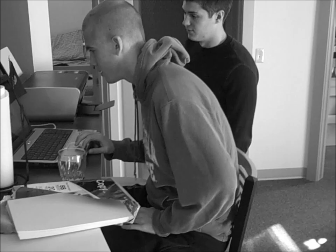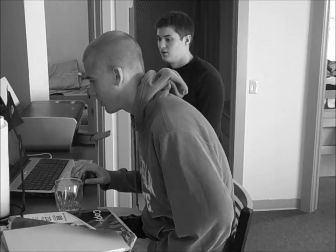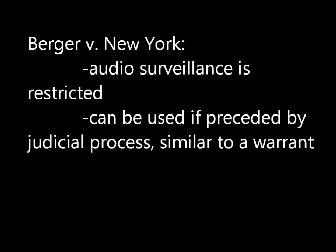Instead, surveillance is restricted to solely video surveillance. In the case Berger v. New York, the Supreme Court ruled that verbal exchanges are protected from electronic surveillance by the Fourth Amendment unless they are preceded by judicial process, similar to that of obtaining a warrant.